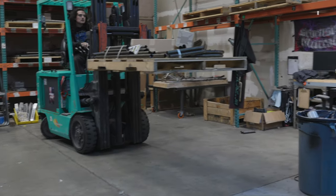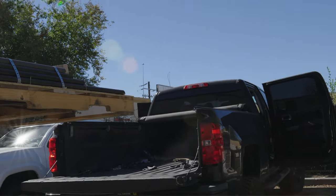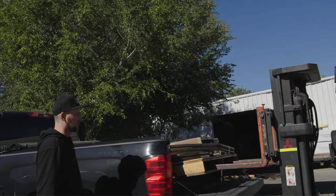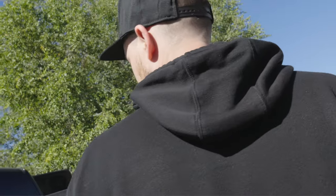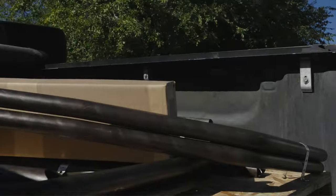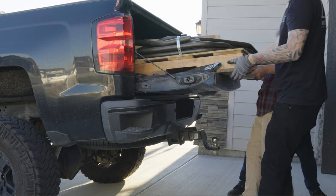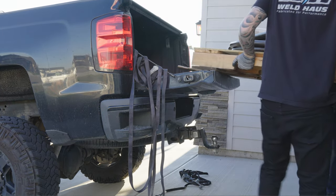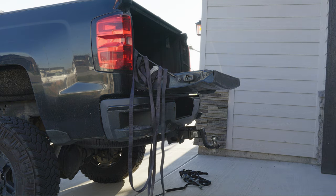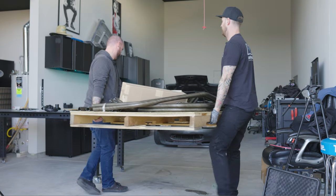Hey, there's your cages, buddy. How's it make you feel? We're safe. We're safe. Just throw it at the Miata.